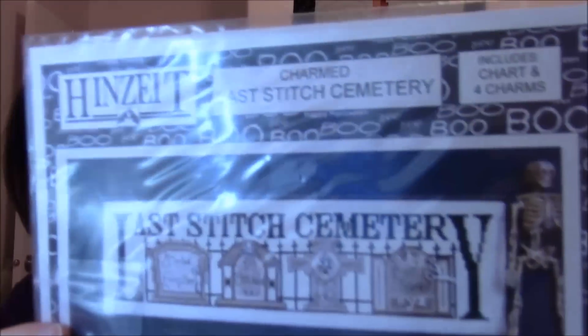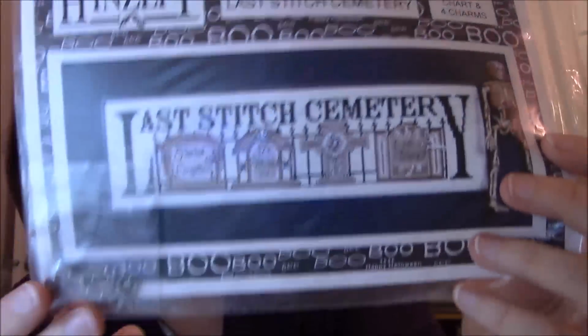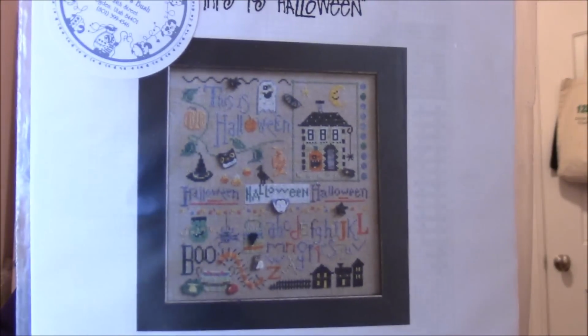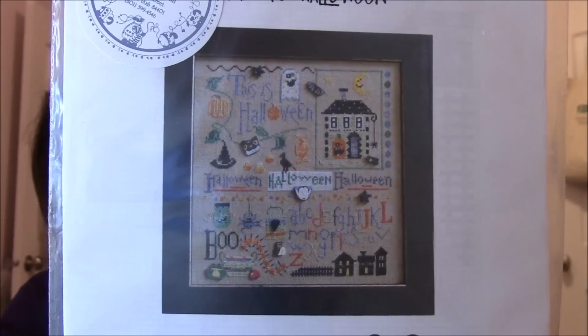And so now I've got just a stack over here of all sorts of different things. So from Hinzeit, we have the Last Stitch Cemetery. This came out a couple of years ago, and I have all the charms in there. So that one is ready to go as soon as I get to it. Raise the Roof. They've done a cute little sampler called This is Halloween with all sorts of wonderful things in there. It's cute. I also have a This is Christmas one that I want to do.